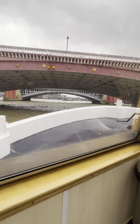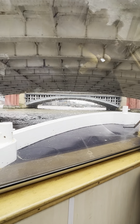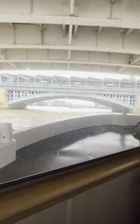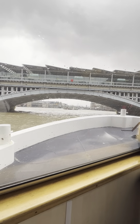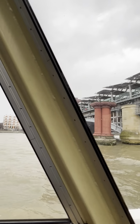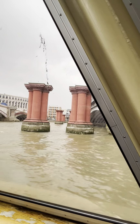Now as we go through the first bridge here, look either side of us, you'll see some red columns. That's all that's left of the old St Paul's Railway Bridge, designed by one of our famous engineers, Isambard Kingdom Brunel. The third bridge, the grey one, that's the Blackfriars Railway Bridge. They've actually built a new railway station which goes right across the bridge, and you can enter the station from either side of the river.